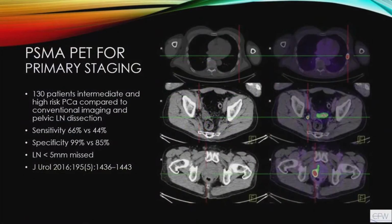In one study looking at 130 patients with intermediate and high-risk prostate cancer, comparing conventional imaging to PSMA PET, they found the sensitivity is 66% for PSMA PET compared to 44% for CT and MRI. And the reason being is that PET PSMA is able to identify disease in lymph nodes that are smaller than what is detected on CT or MRI.